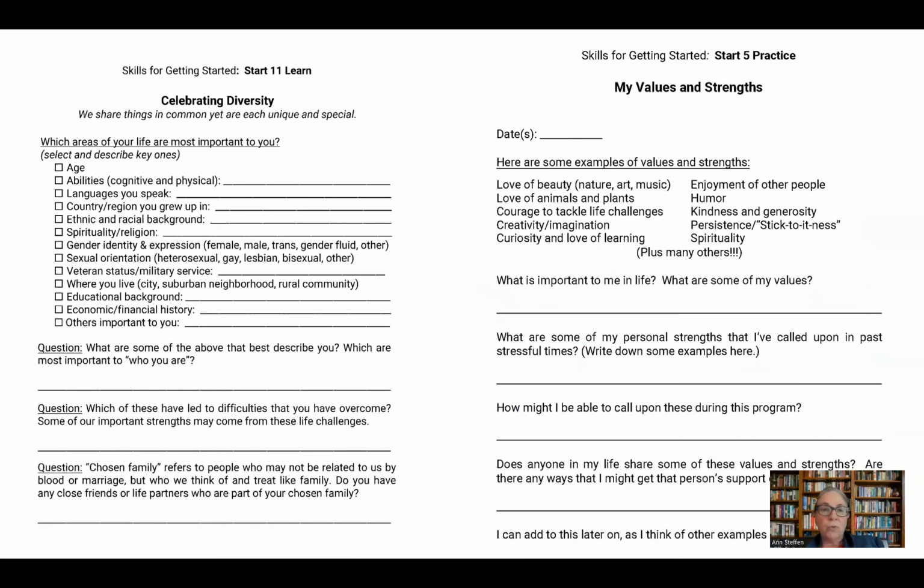So we provide some tools for this in one of our earlier modules, in Skills for Getting Started, which is the orientation module within the workbook. You see here examples from Start 11 Learn, which is the Celebrating Diversity form that we would use within session with the client looking at this form at the same time that the clinician is looking at their own copy, and having a discussion of the identities that are most important to them that maybe have led to challenges in the past that they've overcome, and then begin that conversation to identify who the chosen family members are in their lives, the people who are most important to their day-to-day life.